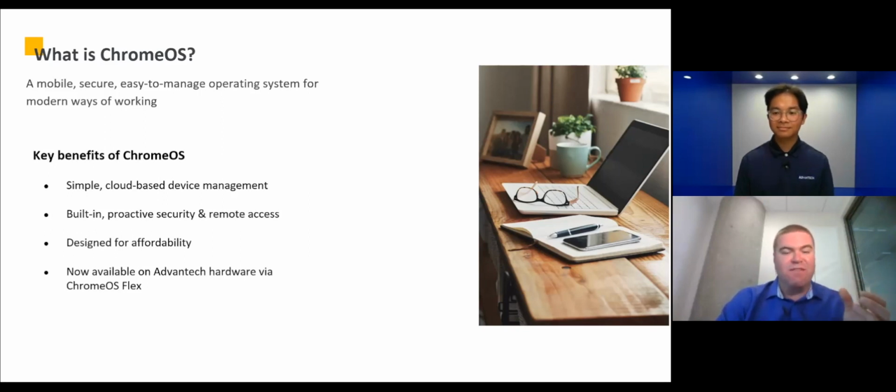And organizations like Advantech are the absolute experts in how to engineer something for challenging thermal environments, for very physically damaging or rough kind of environments like retail stores or industrial facilities. Google is focused on leaving the hardware design and implementation to the experts like Advantech, and then focusing on delivering an amazing, really secure operating system experience on that hardware.